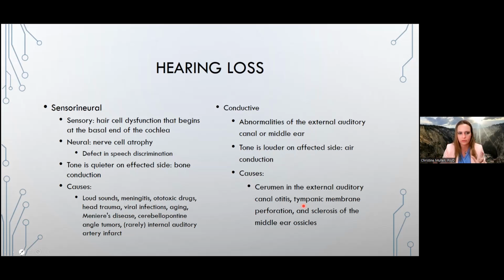And I have links in here for the neuro exam that's available for free to test these out. For the bone conduction, the tone is quieter on the affected side, whereas it's louder on the affected side for the air conduction for the conductive hearing loss.